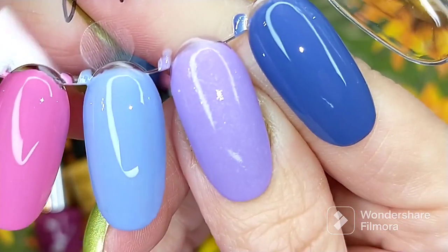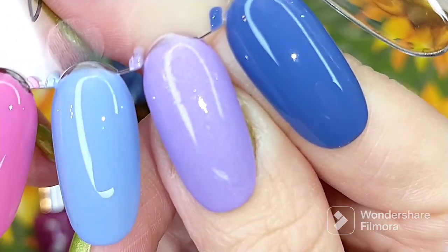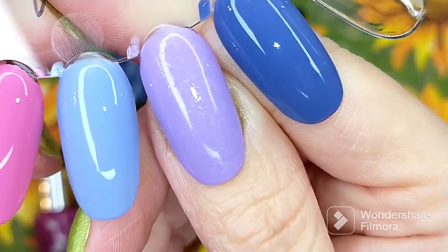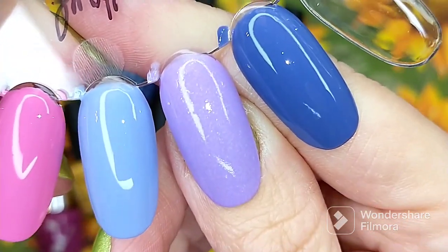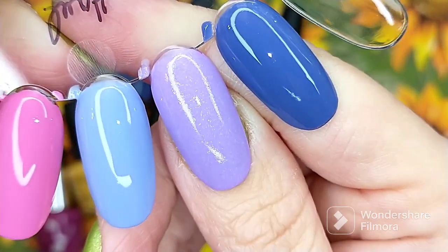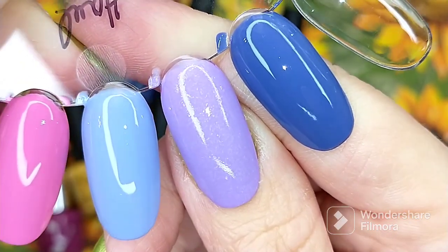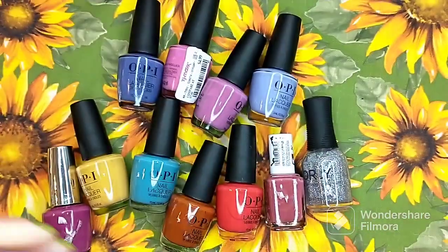This was just so pretty. I'm not one to do matte manicures, so I tend to use a glossy top coat, but it is gorgeous. It is such a pretty polish. Formula was really nice. Again, it was a 3-coater for me. Depending on application, 2 coats may be just fine. So that is 3 coats of OPI Don't Wait, Create.